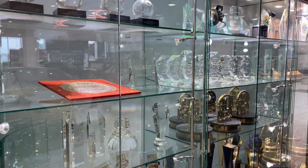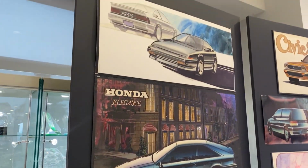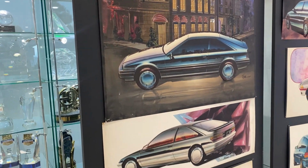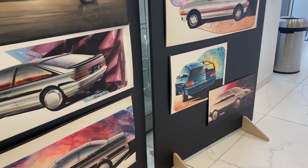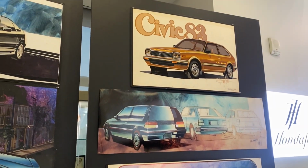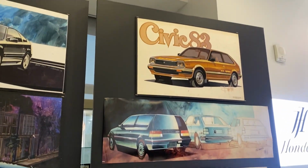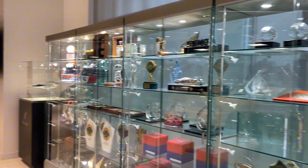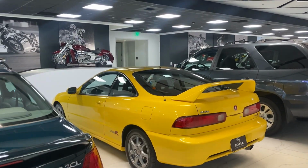And there's some more stuff back there, but sadly it's covered up by these beautiful concept arts. The CRX concept art. Yes, it was really nice. And we got a Civic from 1983. I think it might be a concept art. Looks pretty similar to the finished product, so I guess that's pretty good. Okay, so I'm gonna cut away and I'll show you all of the rest of the museum.